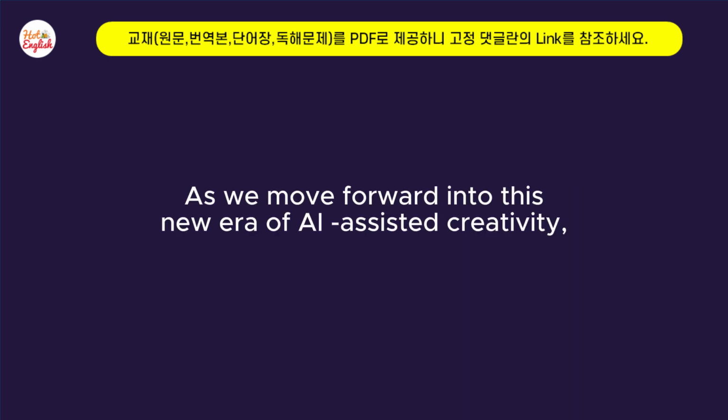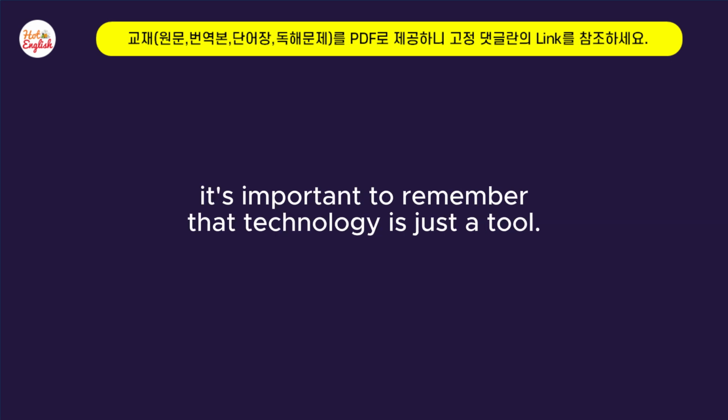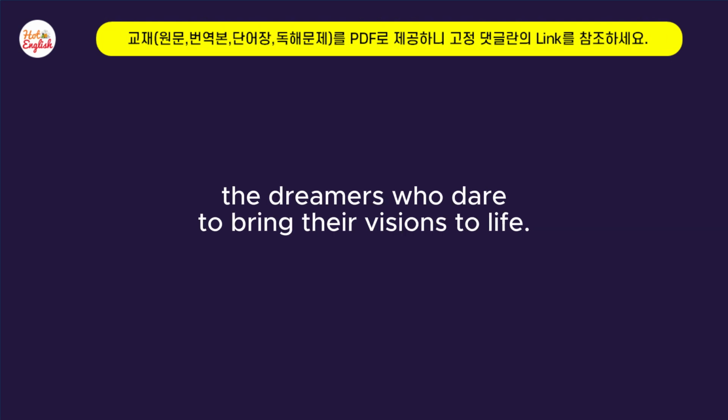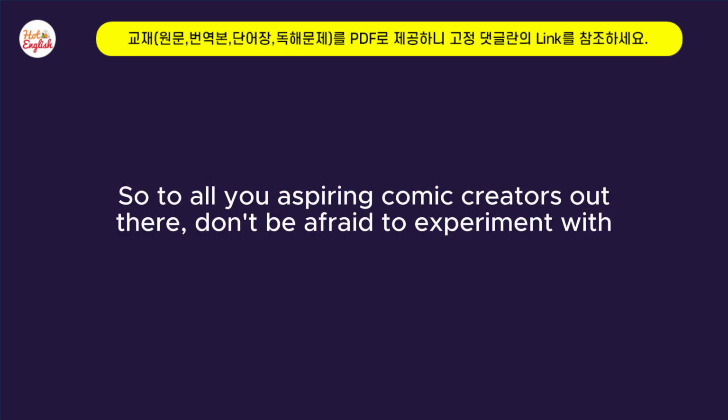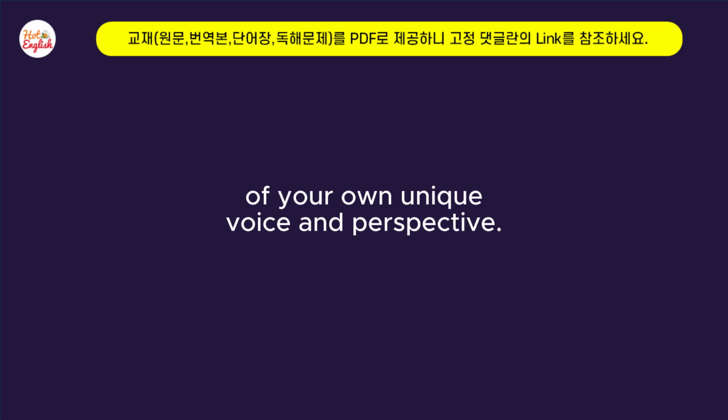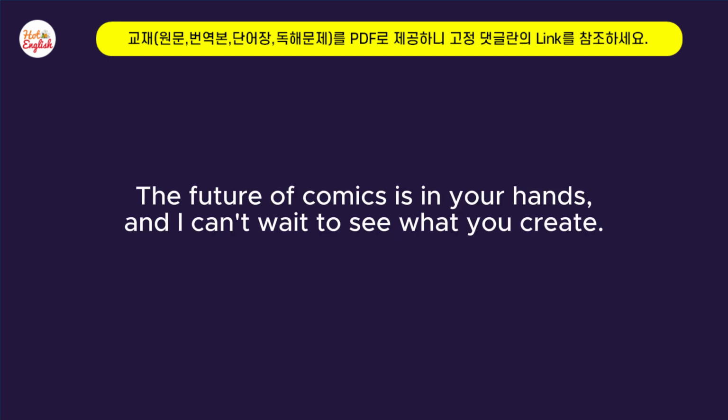As we move forward into this new era of AI-assisted creativity, it's important to remember that technology is just a tool. The true power lies in the hands of the artists, the writers, the dreamers who dare to bring their visions to life. So to all you aspiring comic creators out there, don't be afraid to experiment with these new tools, but never forget the importance of your own unique voice and perspective. The future of comics is in your hands, and I can't wait to see what you create.